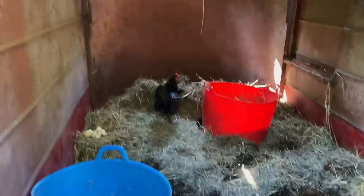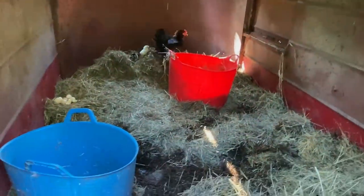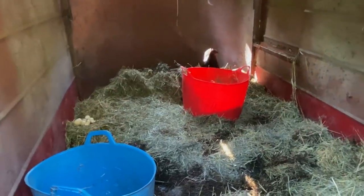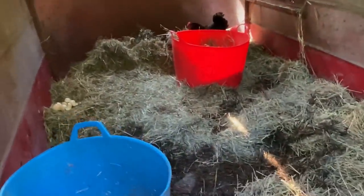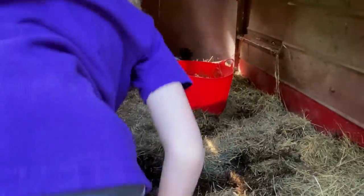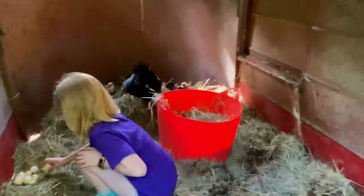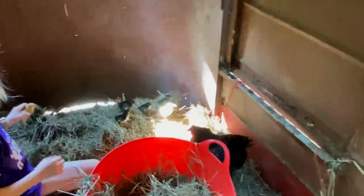Oh my gosh. Can I crawl? You might need to put her somewhere. I had no idea that she was sitting. I thought she was just laying. I thought she was just laying too. Go in there and see how many it is. Holy cow. We just came in here to get some hay for some nesting boxes, and this is what we came to.